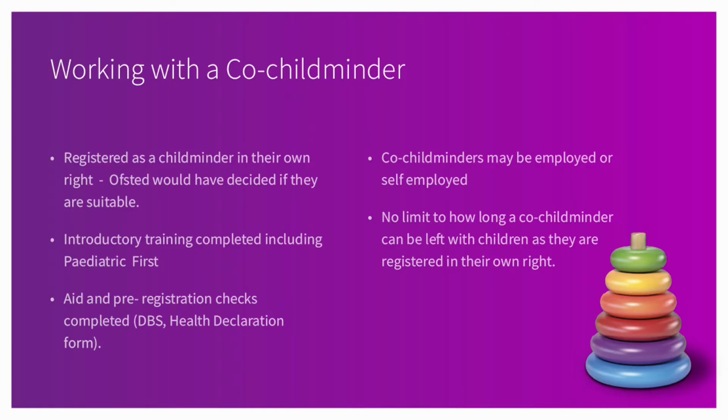We're now going to look at working with co-childminders and how this differs from working with assistants. And the first thing to say is that co-childminders will have been registered as a childminder in their own right by Ofsted, and Ofsted will have decided if they're suitable. They will have completed introductory training, which includes their paediatric first aid and pre-registration checks, such as DBS checks and health declaration forms.